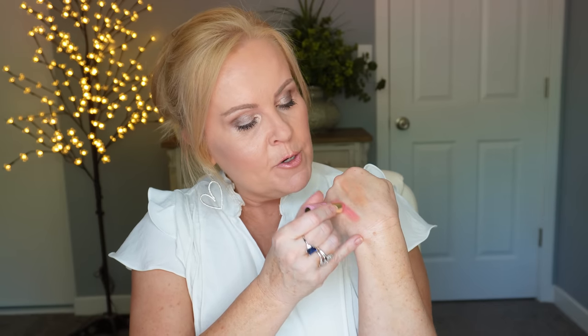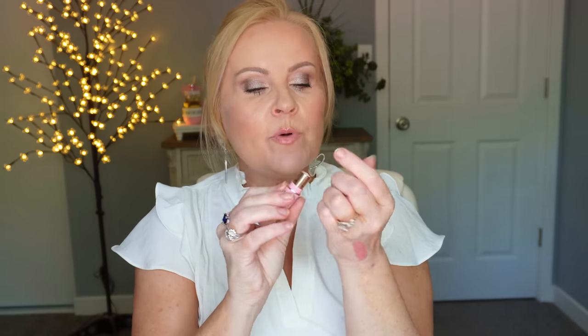It's a very creamy, almost a cream sheen from MAC, if you've ever had a cream sheen from them. It's like a balm, such a pretty, pretty lipstick. And it's not one that will dry you out. It's not matte. It's not satin. It's just that balm cream sheen formula that they had.